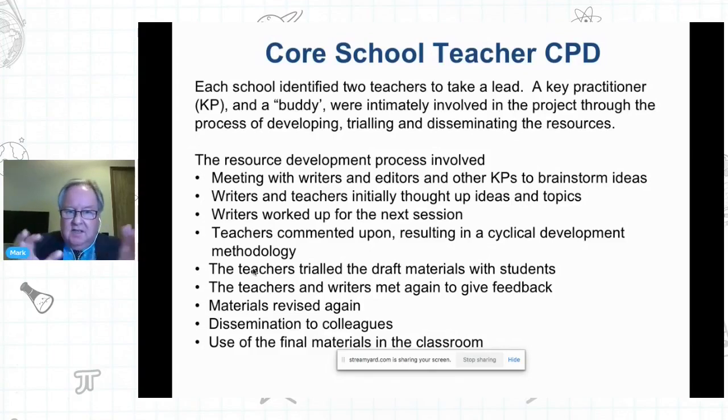The writers and teachers initially developed ideas and topics. The writers then worked on the ideas to bring the ideas back to the teachers. And the reason we used this approach was that the teachers were under a lot of pressure, and we didn't want to increase that pressure by expecting them to develop all of the resources themselves.